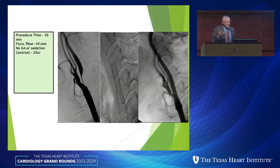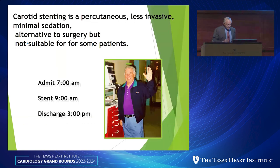And you can do these procedures with 5 cc's of contrast, just 1 or 2 little puffs. But on average, 25 cc's is about right. There's no general anesthesia, no sedation. And as I'll point out, it's a procedure where there's no surgery, so we can send the patients home the same day.